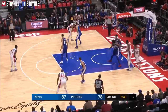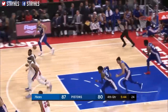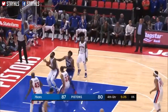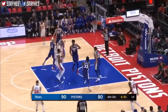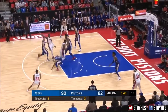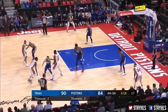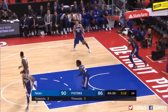Just under 6 minutes left. Tobias Harris with a drive and the deuce. And now Simmons will go to work. Great ball movement. Covington's wide open, and he triples. And Embiid got a little over-aggressive in trying to establish his position. Reggie with a floating gun at 90-82 Philadelphia. Bayless knocked down. Bradley's open. In this half, for the most part, going against Joel Embiid. Reggie Jackson floats it up off the glass and in.